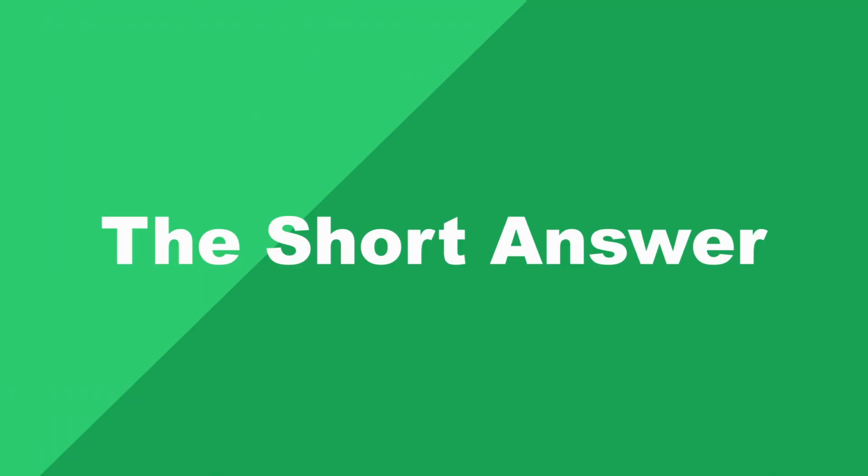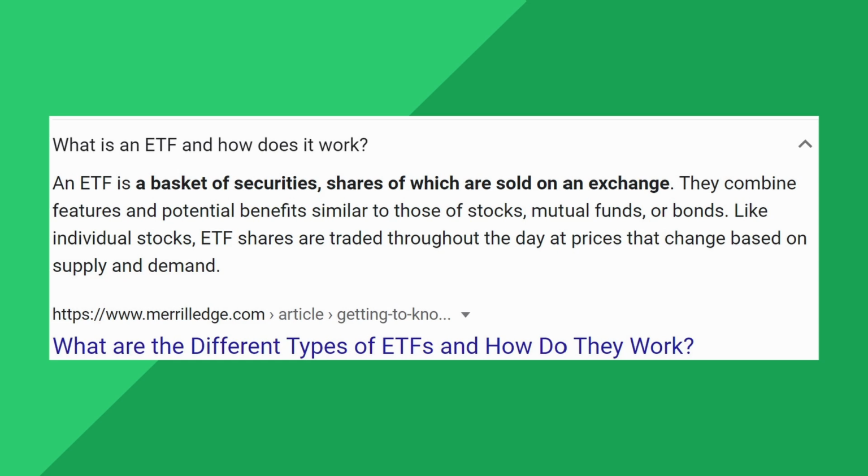The short answer is that I do have only two major funds in my investment portfolio, and those two major funds right now are actually exchange traded funds, or ETFs. The first one is VTI, which is Vanguard's Total US Stock Market Index Fund, and the second one is VXUS, which is Vanguard's Total International Stock Market Index Fund. That is it. Only two funds in my portfolio. I keep it very, very simple.